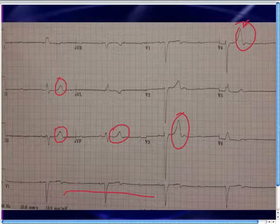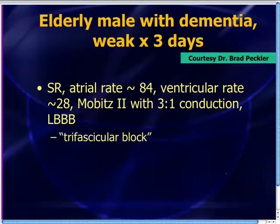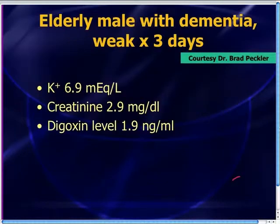So you've got to concern yourself with the possibility of hyperkalemia. As we've said before, hyperkalemia is the great imitator or the syphilis of electrocardiography. So it's in the differential for everything. And we get some information on this patient. So again, there's the formal interpretation, sinus rhythm with a rate of 84, ventricular rate about 28, Mobitz 2, and so on. We get some more information about this patient, and sure enough it turned out the patient was mildly hyperkalemic, 6.9, normal being less than 5.5.